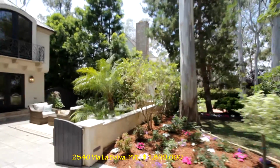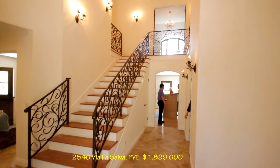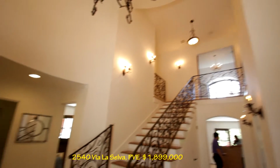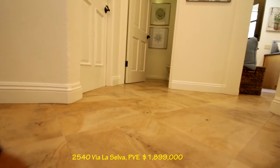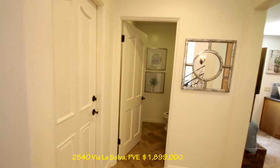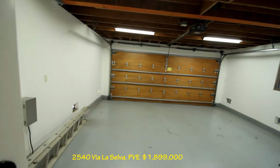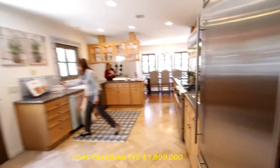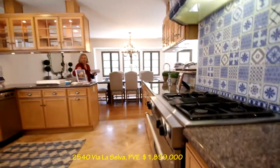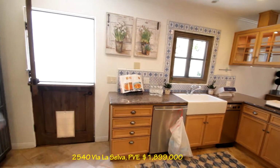Nice front here. All right, stepping on in, beautiful, wow. Nice entrance. This is limestone. It is gorgeous. It feels really good. It feels like wood. It's nice. Direct access to your garage. I like the doors. The half bath here. On into our kitchen. This kitchen. Tongue and groove, maple lined. Dutch door in here. This is really nice.